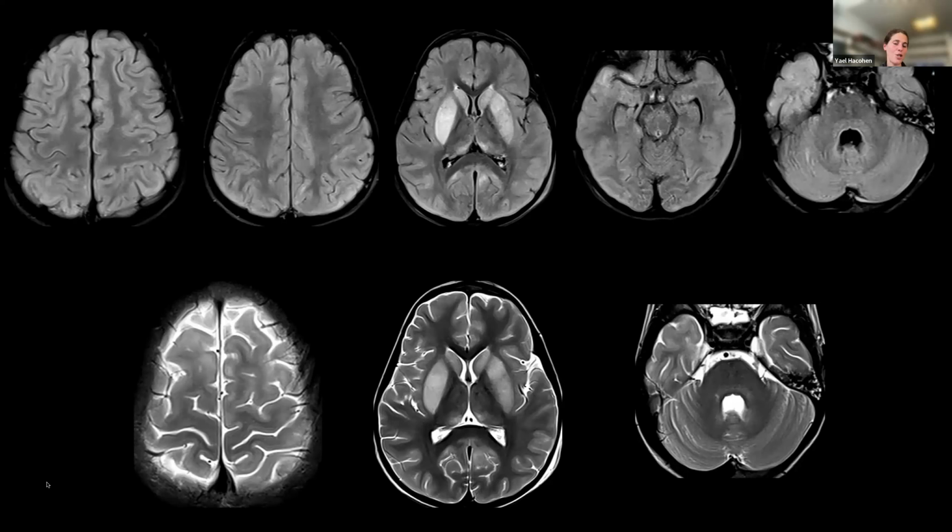I think the issue is that if you do an LP on Monday and then wait for the results, it can take a long time. Then it's 2 weeks later and you still haven't given anything. So whatever is easier for you, if you can even give tocilizumab on Monday, just give tocilizumab on Monday. I don't think we know enough. People have used that for treatment escalation.